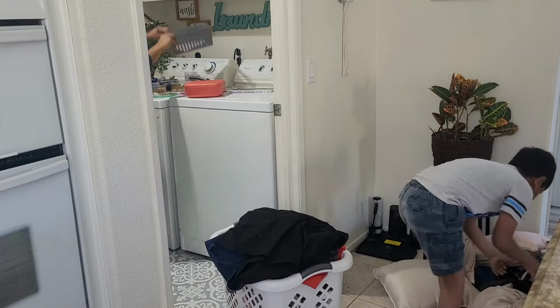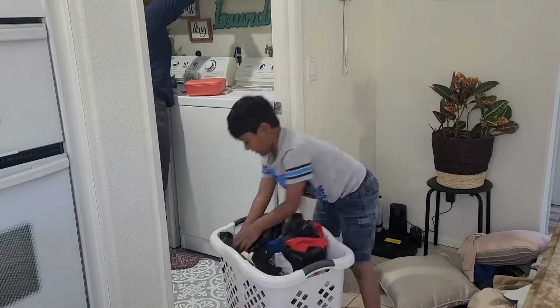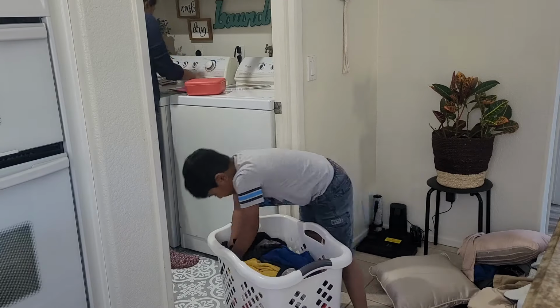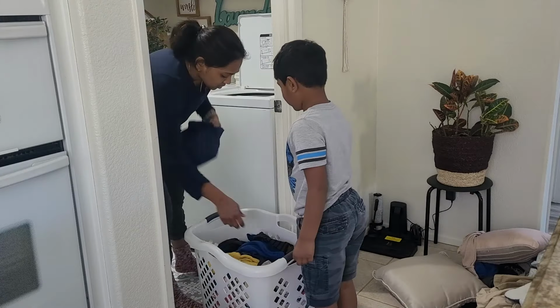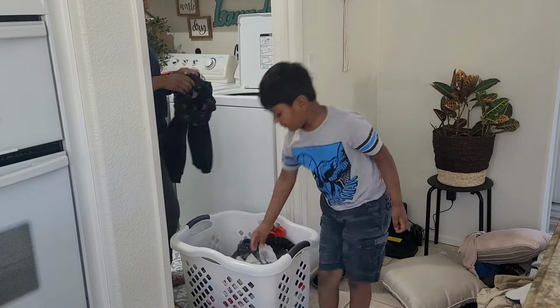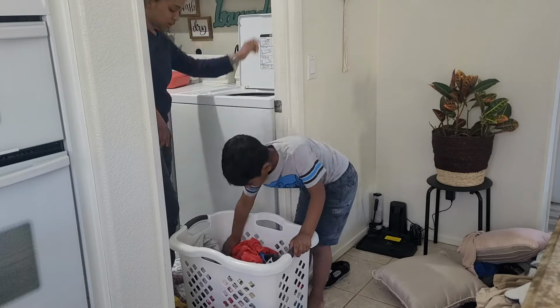Here is my kid helping me in sorting out the giant laundry. I just sort into two piles, light color and dark color. He loves helping me in cleaning, but not all the time. That's completely okay. So whenever he offers and is interested, I let him do that.